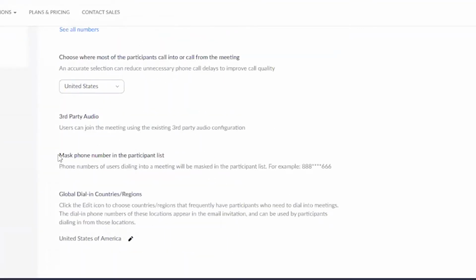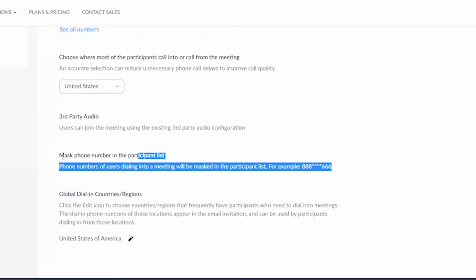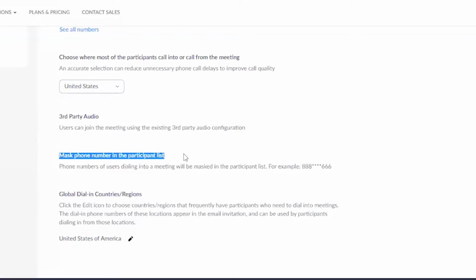This is an interesting one if you want to protect people's privacy. If someone joins your meeting by phone, not through a phone app, but by calling into the phone number and listening, they show up in the participant window as a phone number. So I tend to prefer that Zoom mask those phone numbers, in case they don't want to share their phone number with 300 people in a webinar or whatever it is.